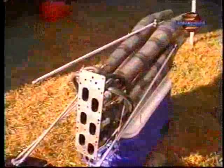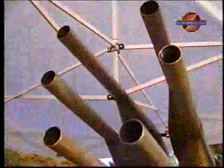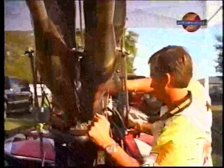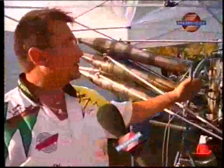Well, what we've got here is a set of expansion chambers. This hasn't been approved for the rules yet for a Pro Gas class, but what we've done, we spent the last 3 years developing these pipes. And what it does, it enhances the exhaust rather than going down to the lower unit and this midsection housing here through a tuner. We're shooting out the back end.